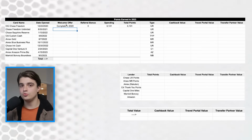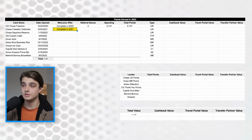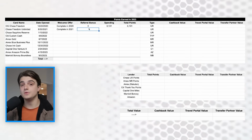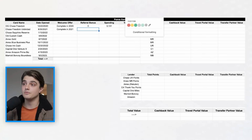So moving into card number 2, my Chase Freedom Unlimited. Once again, did not open this card this year, so no welcome offer completed in 2023. I was very fortunate to be able to max out my referrals on this card this year, thanks to you guys. So that gave me a total of 50,000 points.